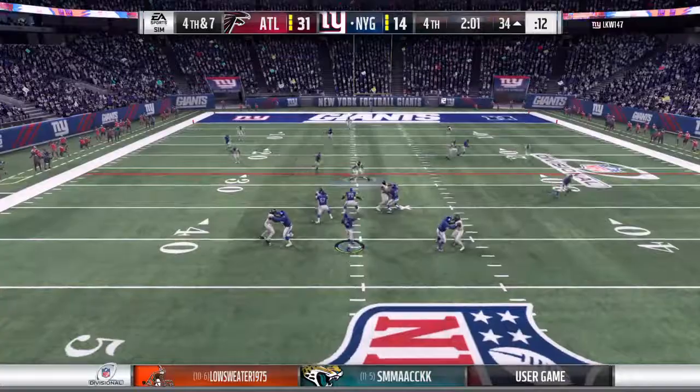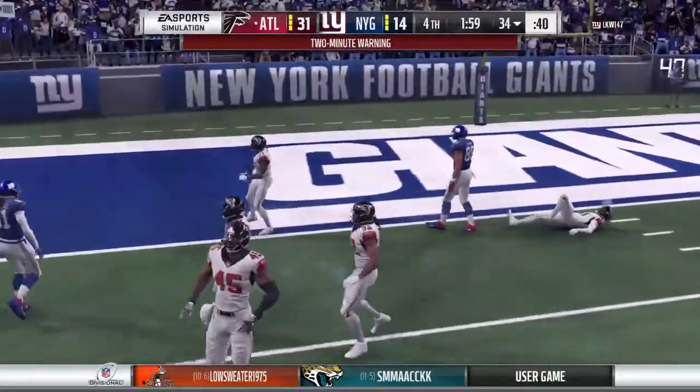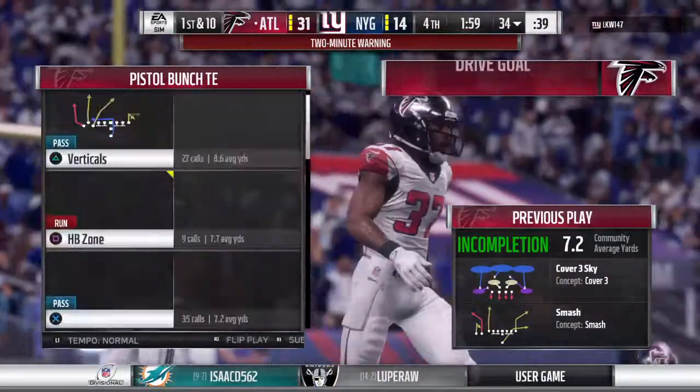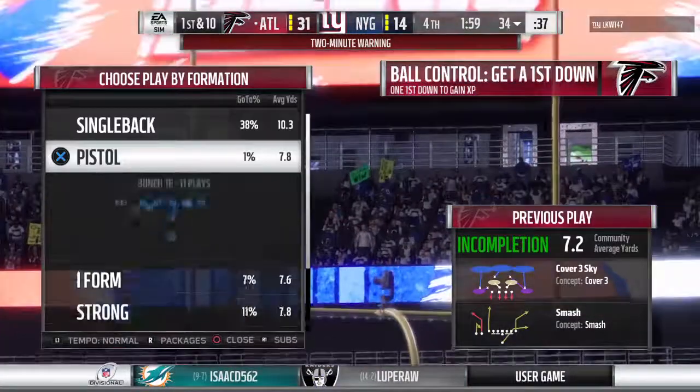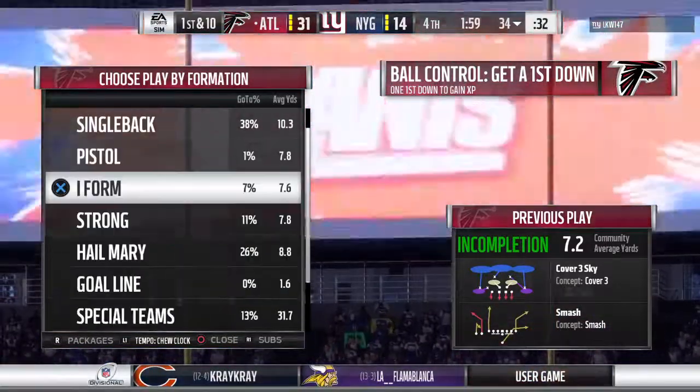Webb, trying to lay one up deep. And this is going to be incomplete. Time for a break. We'll come back to wrap this one up after this.